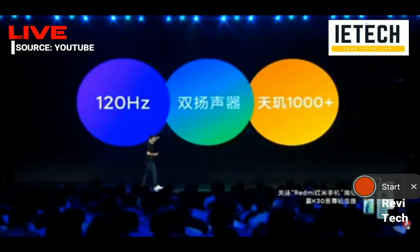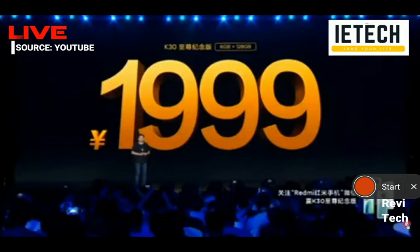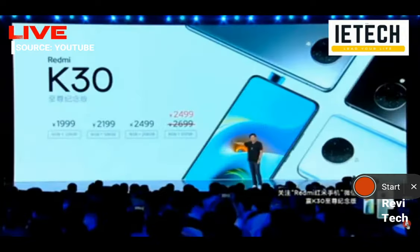And at a cheaper price at 2,999 RMB or $287 for the base variant, which is the 6 and 128 gig. The other variant, the 8 and 128 gig, was $316. The 8 and 256 gig model was $360, and the 8 and 512 gig model went for $387.